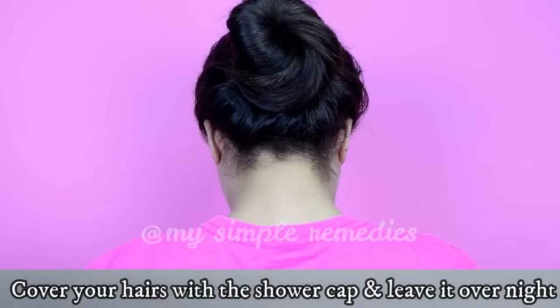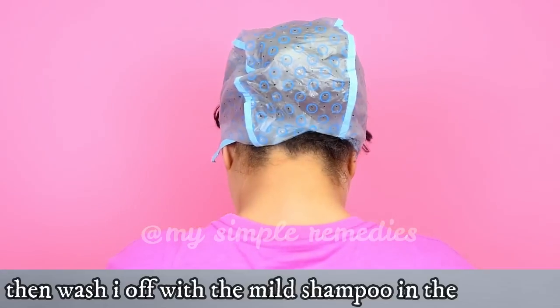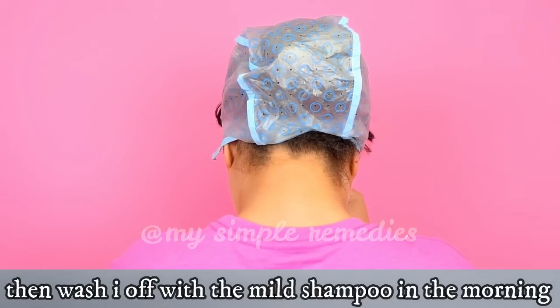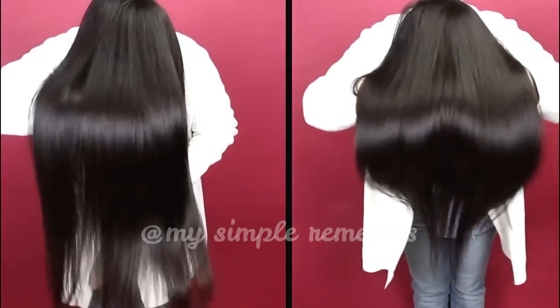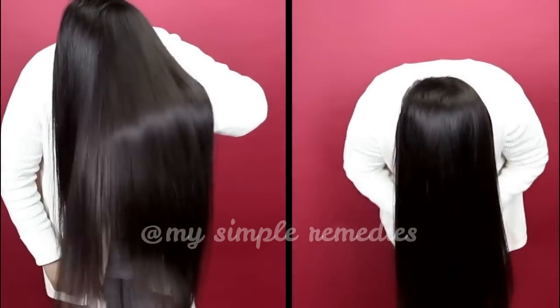Cover your hair with a shower cap and leave it to work its magic overnight. Then wash it off with a mild shampoo and lukewarm water in the morning. You will see amazing results from the first use. Use once a week for even more amazing results.